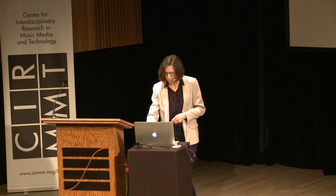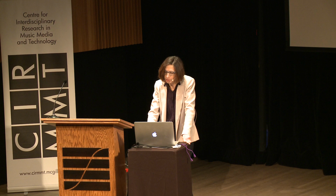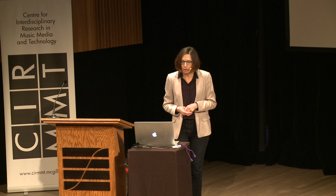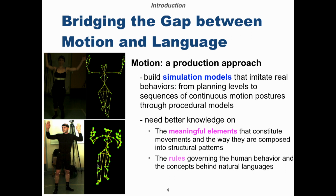Motion researchers, such as biomechanists, neuroscientists, computer animators, roboticians, adopt a production approach. They try to build simulation models that imitate real movements, and their approach goes from planning levels to the generation of sequences of continuous motion through procedural models. These people know very well about motion, about postures, about motion chunks, but what they need to acquire now is a better knowledge of the meaningful elements that constitute the movements and the way they are composed into structural languages. That's the main problem now in robotics. They also need a better knowledge of the rules which are governing the human behavior and the concepts behind natural languages.